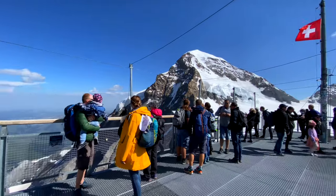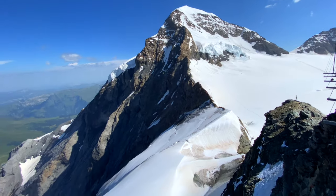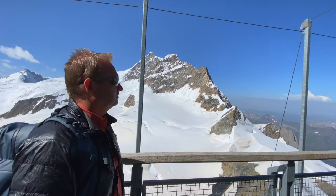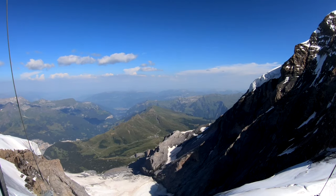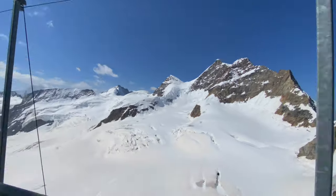The Sphinx Terrace was our first stop outside, and it offers complete 360-degree views of the UNESCO World Heritage Site. You can spend as long as you like outside, taking in the views that reach as far as Germany and Italy. Well, coming up here to Jungfrau is truly a once-in-a-lifetime experience. If you find yourself in Grindelwald, make sure you come up to the top of Europe. Look at that.